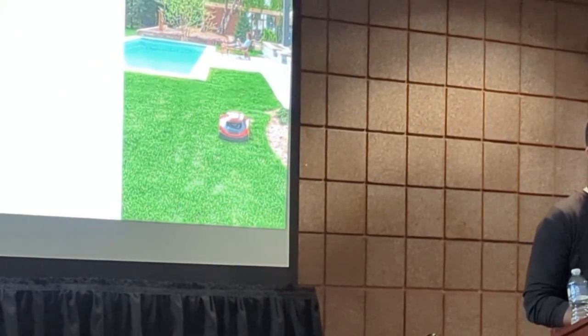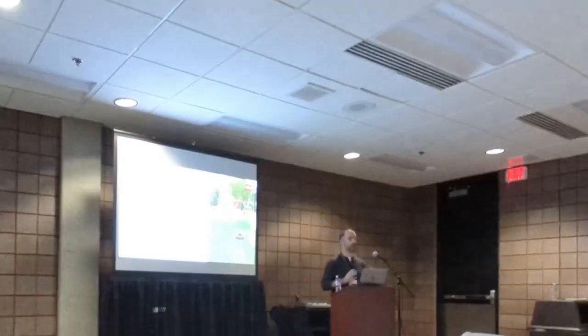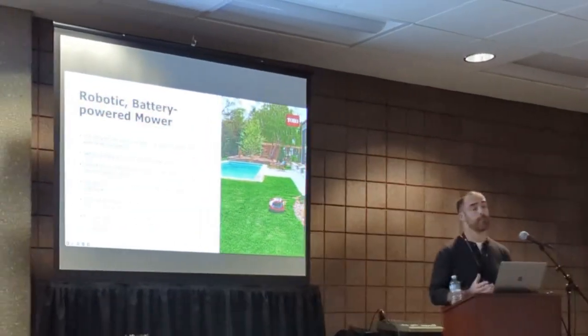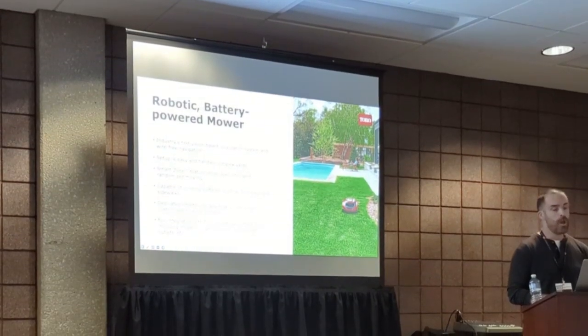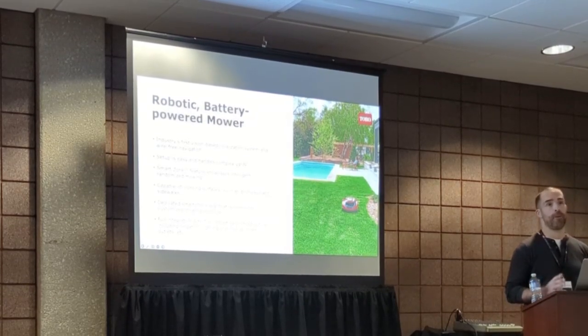The removal of the wire allows us to really take on more complex yards and really broadens the applicability of the robotic mower for us. We have an exclusive, patented vision-based system that creates a 3D map of the property. So you walk this mower around the property and we build a 3D map that stays on the mower itself. It understands where it's been, where it is, and where it needs to go mow next using our Smart Zone technology.